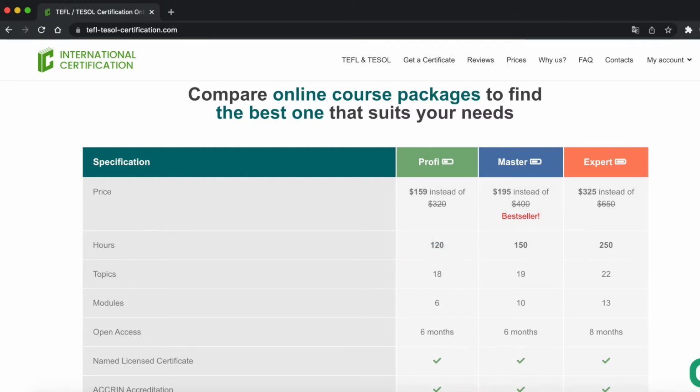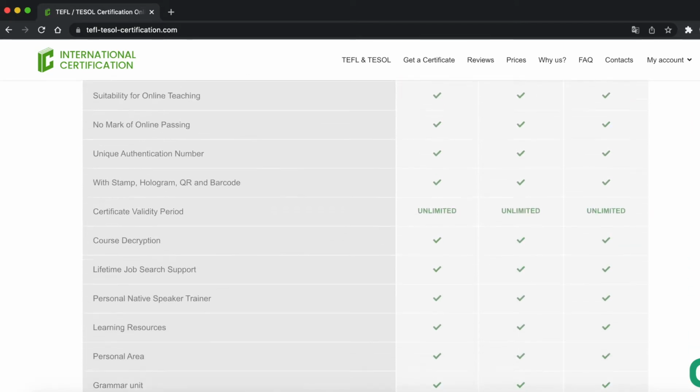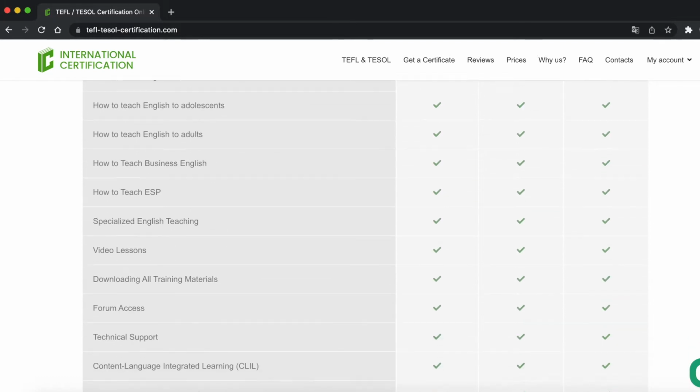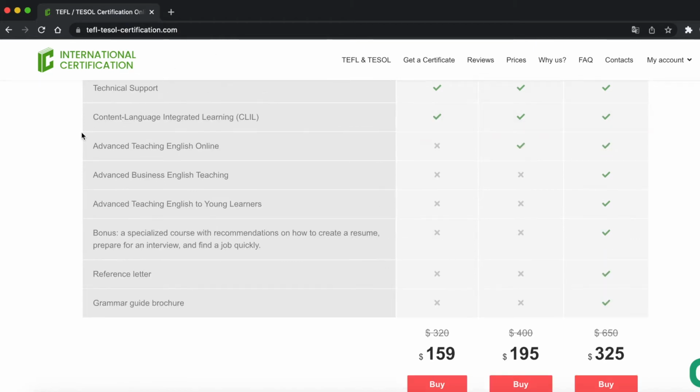If you plan to teach online as well, we recommend choosing the master package of 150 hours. This course contains the same modules as the 120-hour course, plus the special course, Teaching English Online. The difference in the 250-hour course is that in addition to the module on teaching online, there is also Teaching English to Young Learners and Teaching Business English.